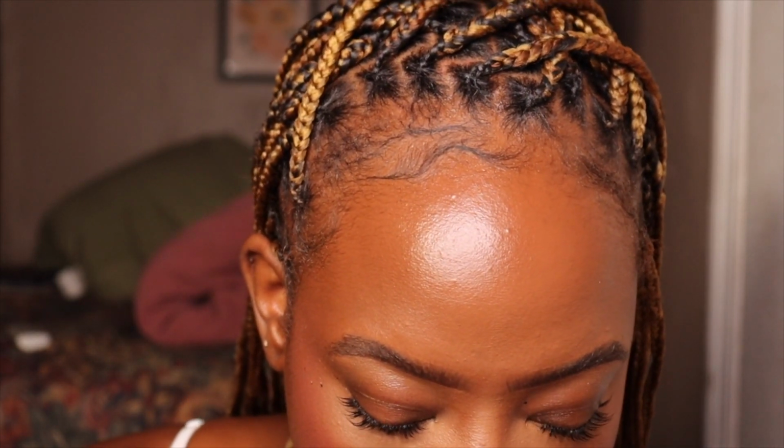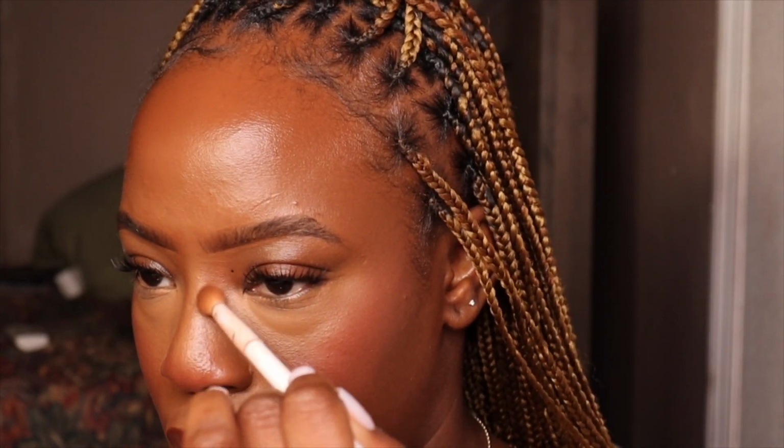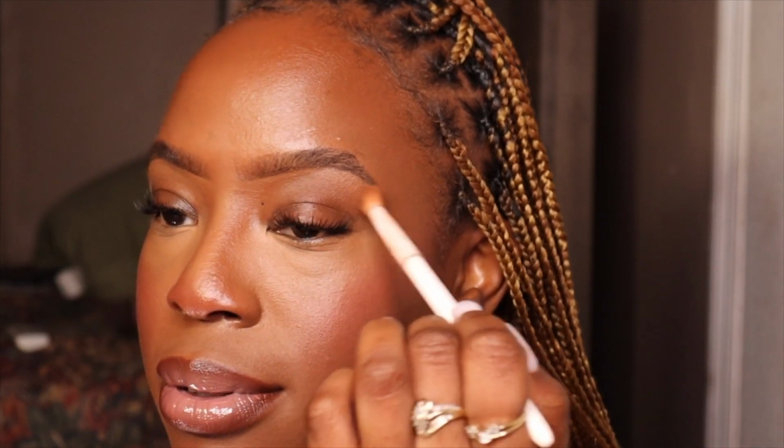Okay. Oh my gosh, you know what I forgot to do? Yo, maybe I can get away with doing it after I set my face. I literally forgot to bronze my nose. I'm gonna take that top shade and this little eyeshadow brush. I'm like, yo, why does my nose look so shiny? And it's cause I ain't put no powder.